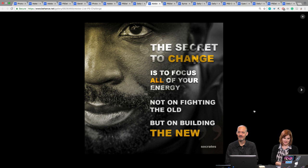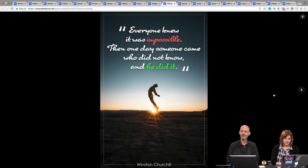It's from Lisa. Quote by Socrates. Cool. I love the emphasis on some of these words here. You got a little tinge of yellow up in the corner. From Oliver.